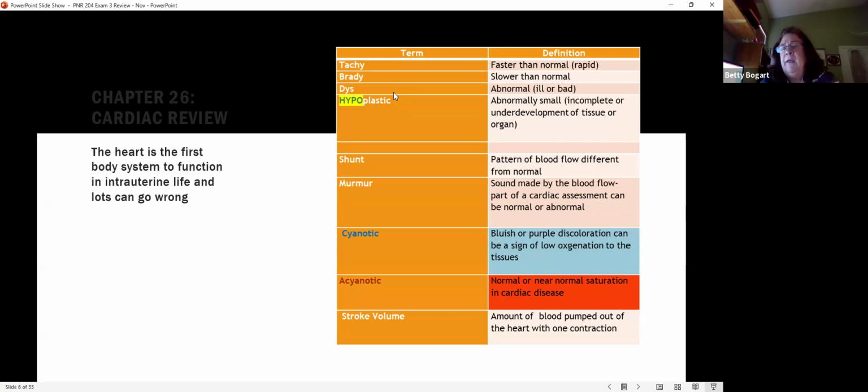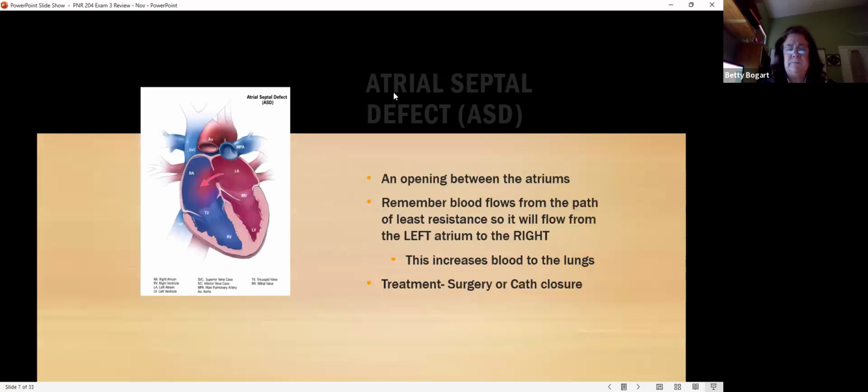Cyanotic is when you're not pink and beautiful and you're a little bit blue. That means oxygen saturation is low. Acyanotic, A meaning without, means you're perfectly pink with perfectly normal saturation. And stroke volume is the amount of blood that's pumped out with each heartbeat.